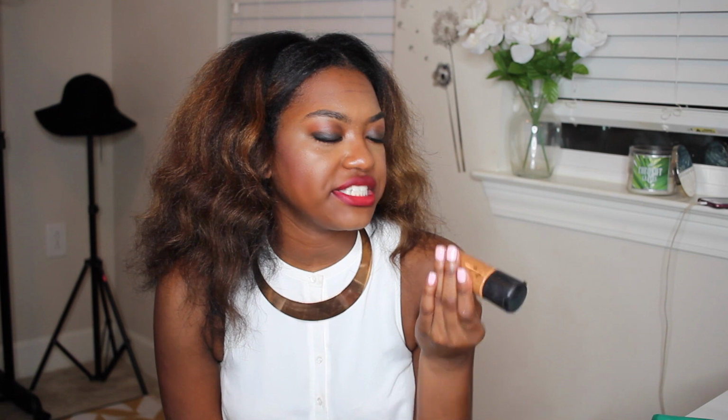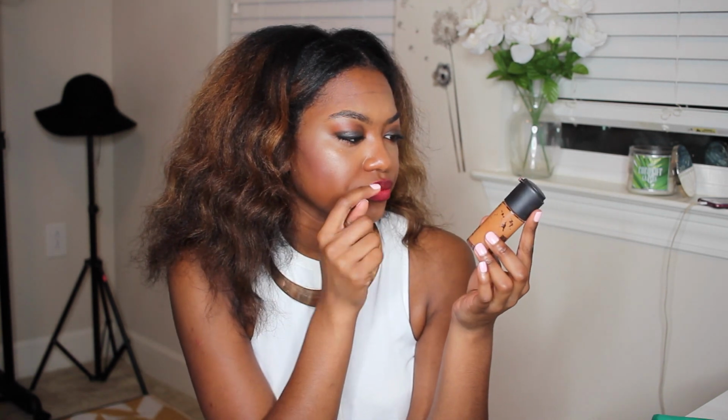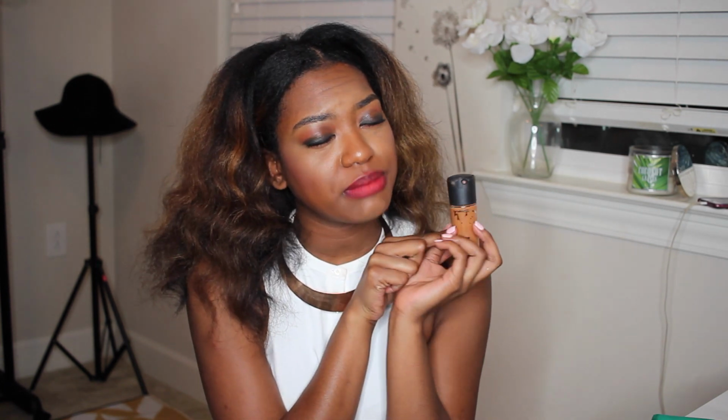The next foundation I want to talk about is the MAC Pro Longwear Foundation, and I am in the shade NC50, and I am almost out of this, and this is a very high coverage foundation. As you guys know, MAC is high coverage, so if you're looking for something to go out at night, I definitely recommend checking out MAC, because they have a ton of shades for every single person. So I definitely recommend you checking them out. But I'm in the shade NC50, and I need to get another one of these because I am running out of these babies, and I really need it.